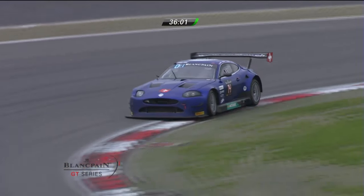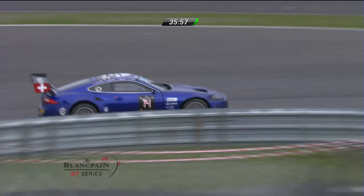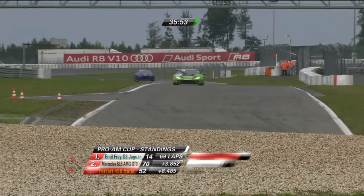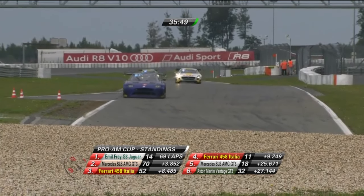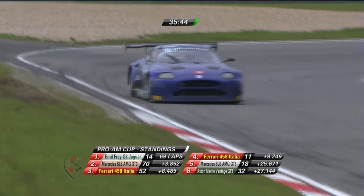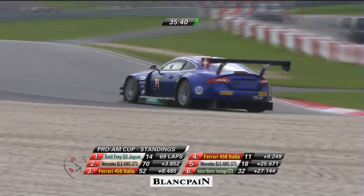It's leading Pro-Am. Gabriele Gardel, the former FIA GT champion, is at the wheel, and the Emil Frey Racing Jaguar GT3 is leading the Pro-Am class. This is how the Pro-Am standings are in terms of the race order. Jaguar, Mercedes, Ferrari is the top three. So the Jaguar leads the way. Number 70 Mercedes runs in second place. Cedric Sprezzioli's Ferrari is the one in third.